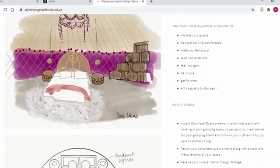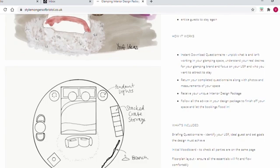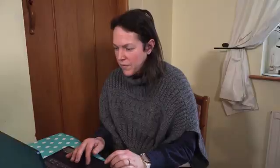Right, so she said we download a questionnaire, unpick what it is and isn't working about your glamping space, understand your real desires, USP, that's what we need. Right, so here we go, here's the glamping interior design questionnaire.